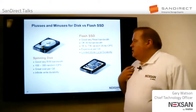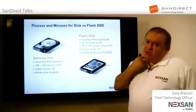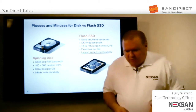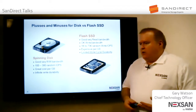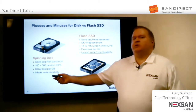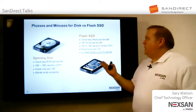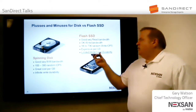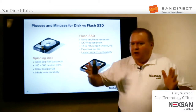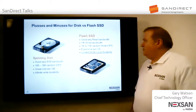But then there's one thing that we have to pay very special attention to, and that's called write durability. It turns out that for a spinning hard drive, it's actually good to write to it. It makes it more reliable. Whereas a flash-based device has an inherently limited write cycle durability. So there's a certain amount of writing you can do to it during its lifetime, and then it stops working because it wears out.